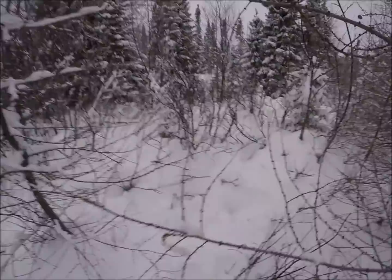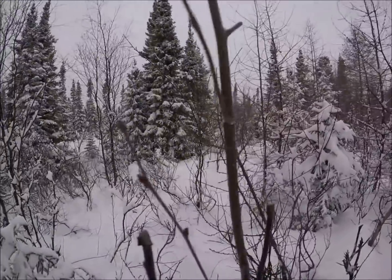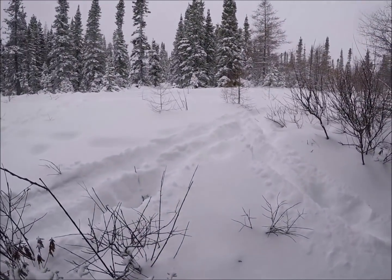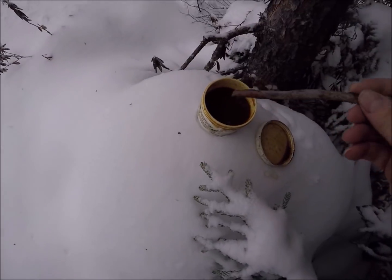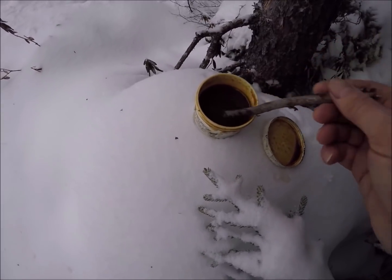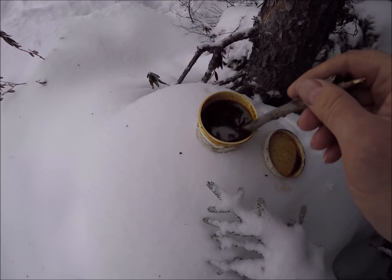Moose just right there. Fresh tracks right here. Boy, I see some over here. My marten box right there, new style one. And that's where the moose was standing right there. I was also going to show you how runny this Dead Horse Gulch is in extreme cold weather. If I'd have known, I'd have had this in the freezer for a couple of days to really stiffen it up. But I never did, so.